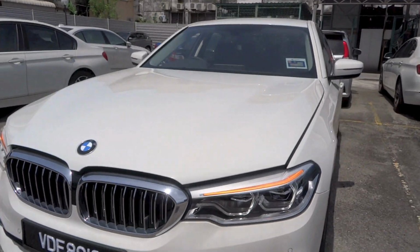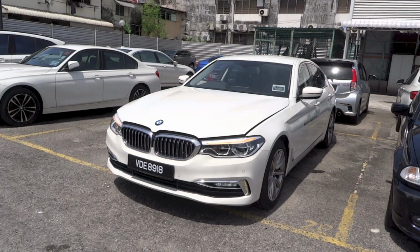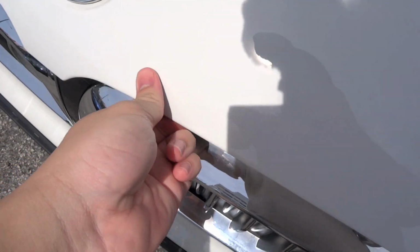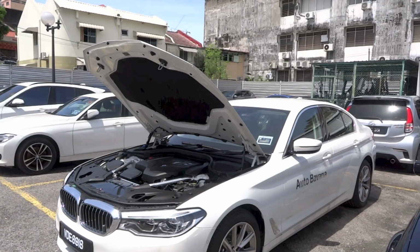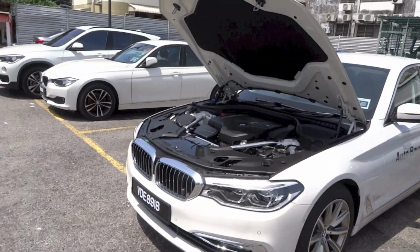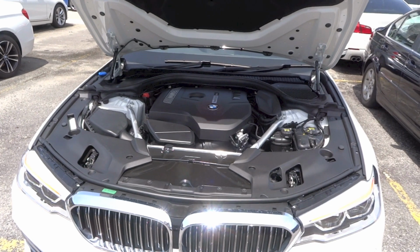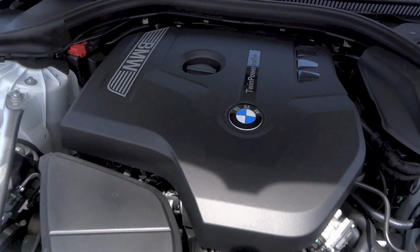This was followed by the touring body style that debuted at the 2017 Geneva Motor Show, and lastly the long wheelbase saloon body style came out at the 2017 Shanghai Motor Show. Codenames for the saloon, the touring and the long wheelbase saloon are G30, G31 and G38 respectively. The G38 5 Series is only sold in China. The 7th generation 5 Series is due to get a facelift in 2020, supposedly for the 2021 model year.